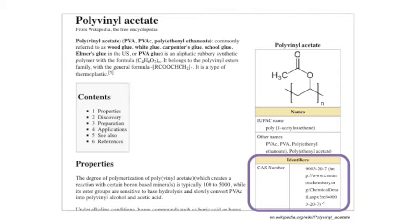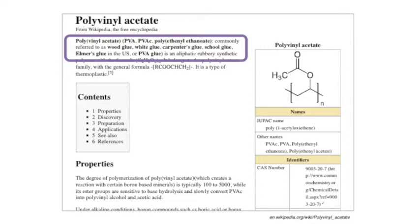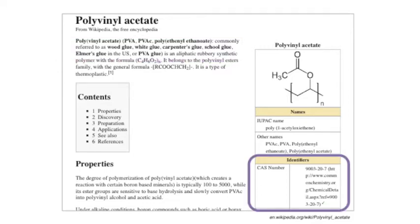A CAS number provides an unambiguous way to identify a chemical substance or molecular structure when there are many possible names. These numbers are the standard reference in the US. Europe has a different system called REACH. CAS numbers are how we determine whether or not an ingredient is identified on the Red List.